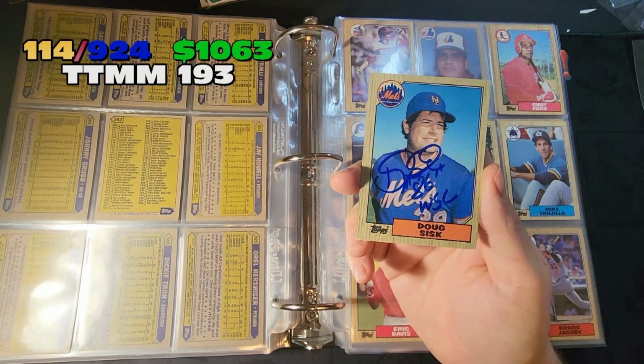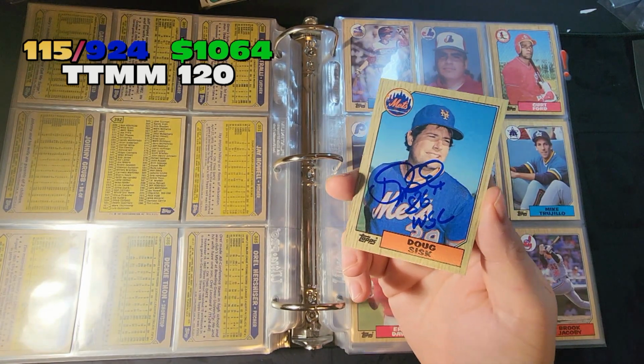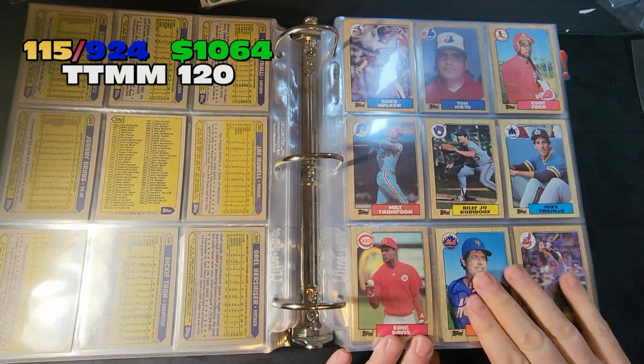Next card going in, another '86 Met. Doug Sisk, '86 World Series Championship inscription. This was free when I got it. He is now charging, I think, $5 a card.